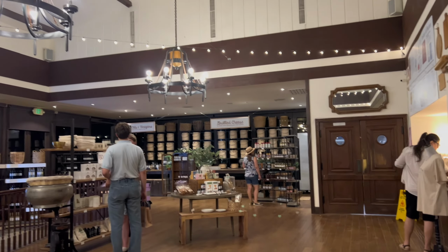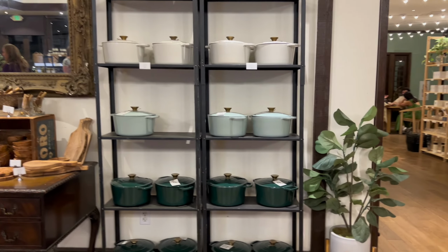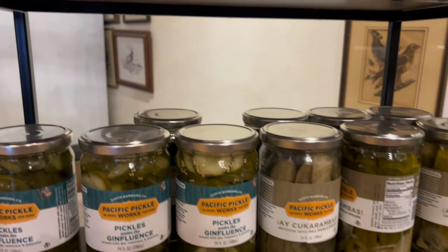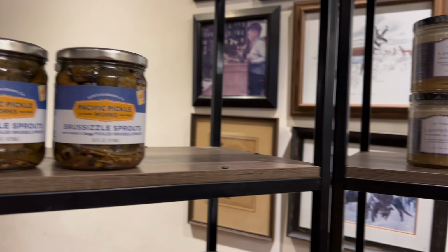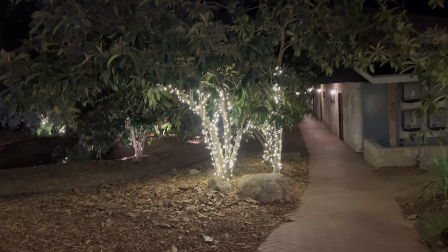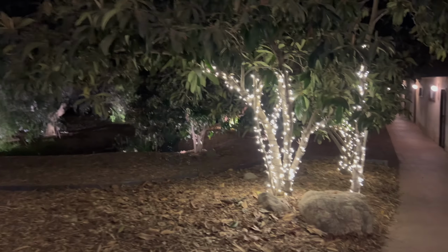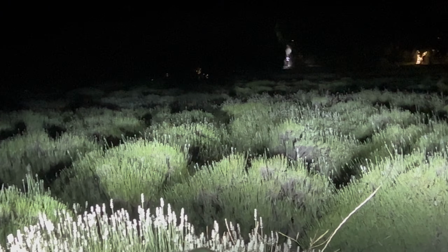Their bread selection dwindled down to just a few loaves, so I opted not to get any. It was a little past 9, but there were still so many people on the premises. After looking at some of the gifts and exploring the farm a little more, we decided to head back to the car. Since this is a functioning farm, there aren't a lot of lights around, so we resorted to using the flashlight on our phone.